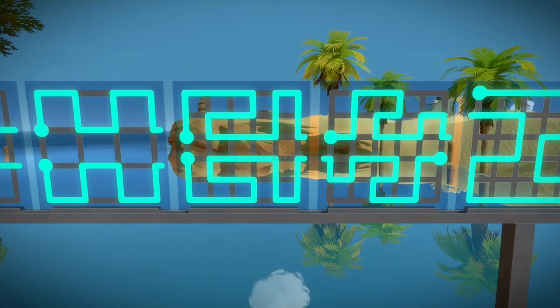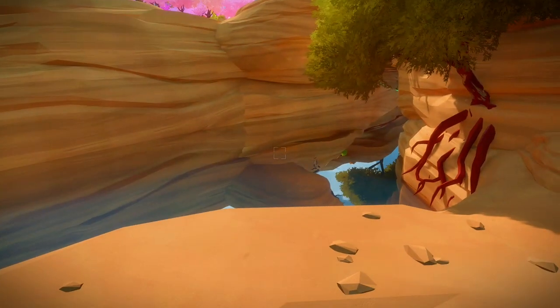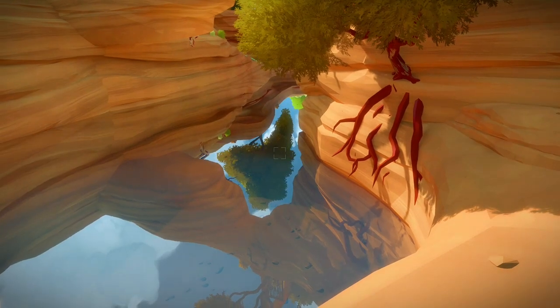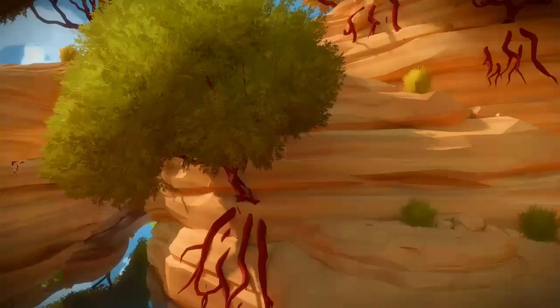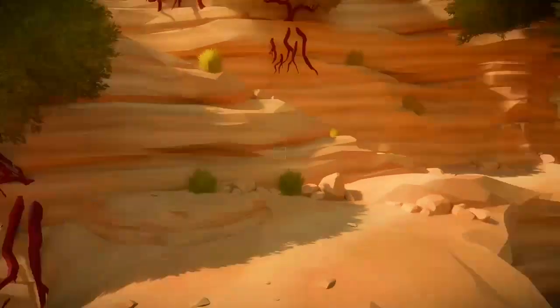Oh, by the way, look towards the side of the land bridge from here. Oh! Oh, that's pretty. That's really nice. Might as well give it a shot. You never know. Oh, yes, back here.